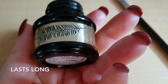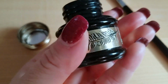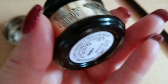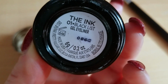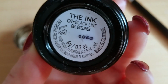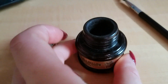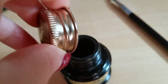And I think the bottle is so cool looking, don't you? It reminds me of back in the day, the Indian paint pots with the feather on it and stuff. I think that's so neat that they designed it that way. And it has the little Pretty Vulgar, that's their label, with the little bird on the R. On the back here it says the ink 01 blacklist gel eyeliner in 6 grams or 0.2 ounces, made in the USA, distributed by Pretty Vulgar LLC in Boca Raton, Florida, 33487 USA. So I mean, the look and everything, I was kind of just really intrigued by. It literally looks like one of those Indian paint pots from back in the day.